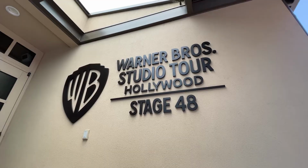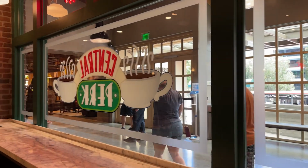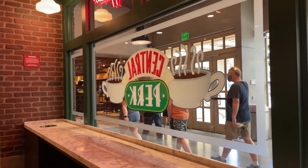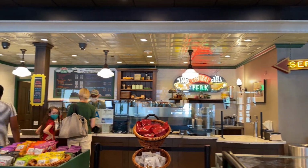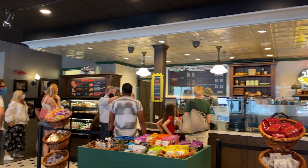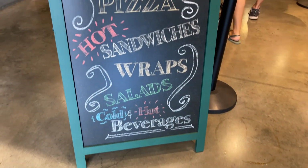All right, you guys, so we just finished up. We're in stage 48 right now, and we're gonna go ahead and check out the coffee shop from Friends. We've got Central Perk right behind me, and we've got some other fun things in this actual stage here that they've made for the guests that are doing the Backlot Tour. And if you start getting hungry, you can actually pick up some food over at Central Perk. They've got a list of different items to purchase. Hot sandwiches, wraps, salads, pizza. They've got cold and hot beverages as well.